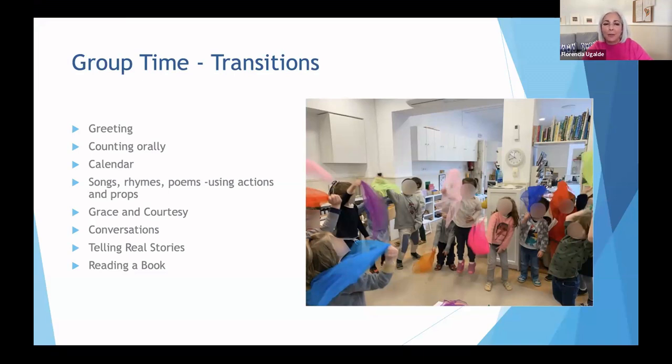You can see here that I am using some props. I am using those scarves. If you could see their faces, you would see how happy they are. And that engages them in the action, which relates to the songs that we are singing. So it is more enrichment of vocabulary.